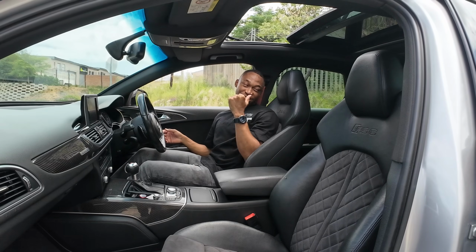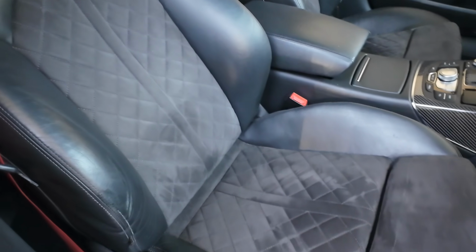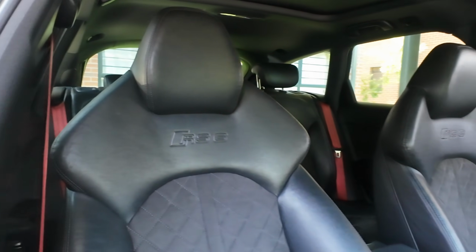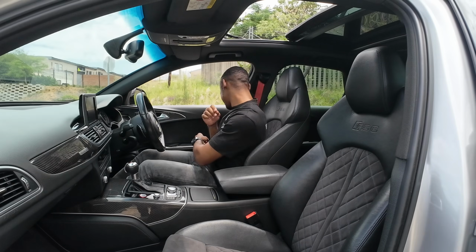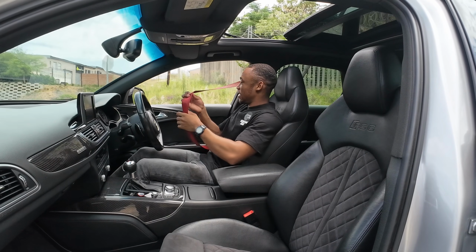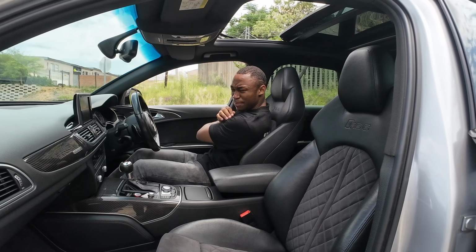So let's start with the seats actually. You have these beautiful sporty RS seats. They're both leather and Alcantara, mainly on the back area. There's an RS6 badging on the backrest. It's on a spec with red seat belts, which look absolutely glorious. I have a feeling this might be some kind of special edition.